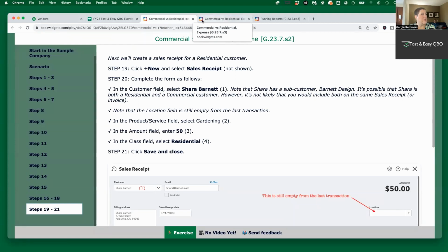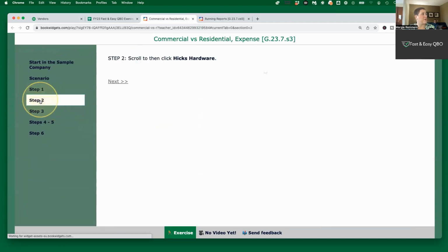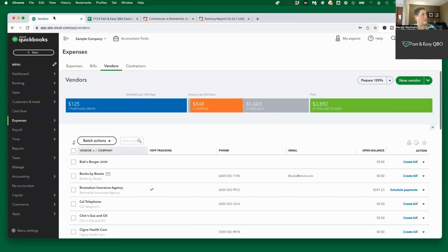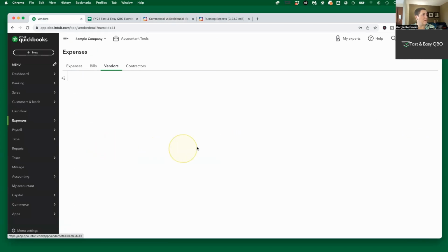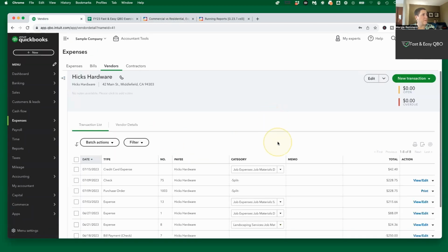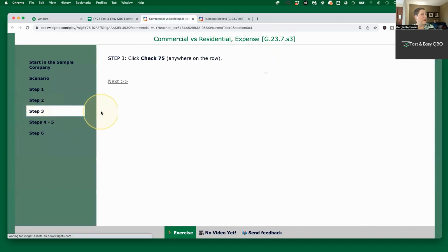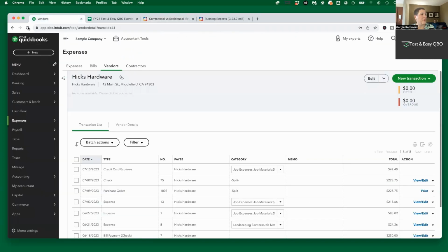Okay, this is the wrong exercise. That's the one we just finished. Here's the new one. Okay, step 2, scroll to then click Hicks Hardware. Okay, so here's Hicks Hardware. Okay, we did that. Step 3, click check 75 anywhere on the row.